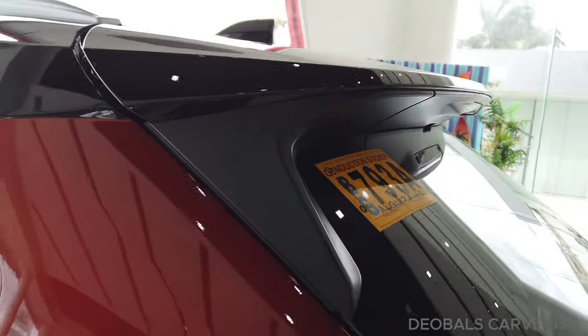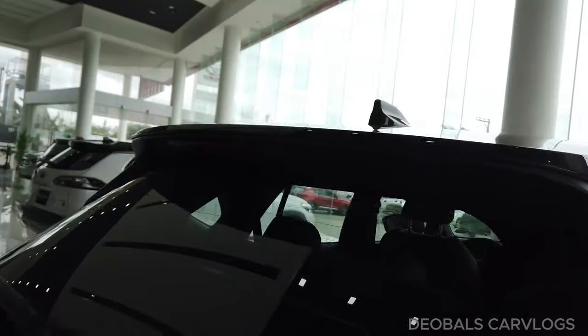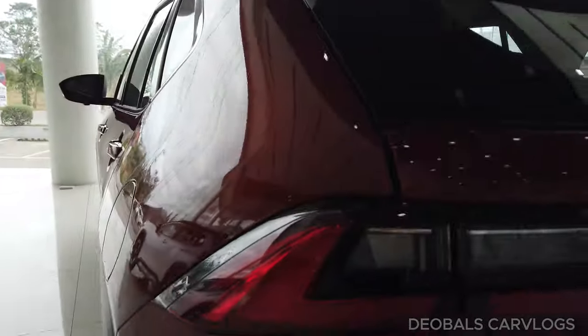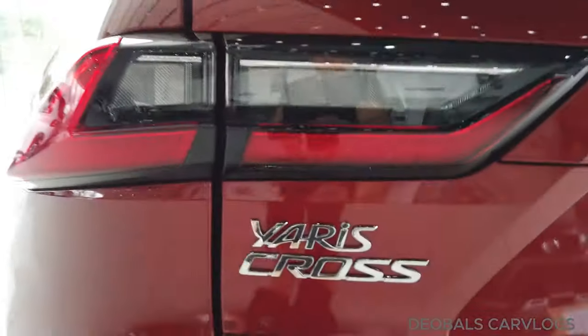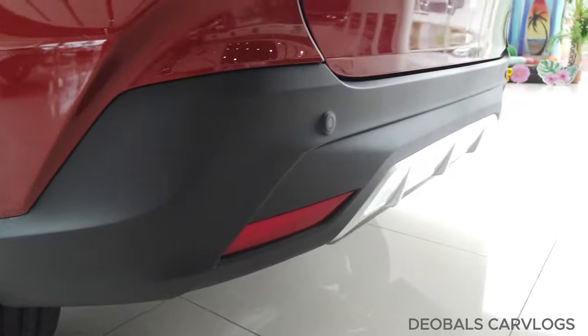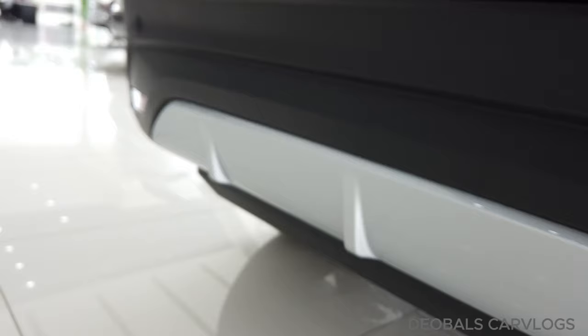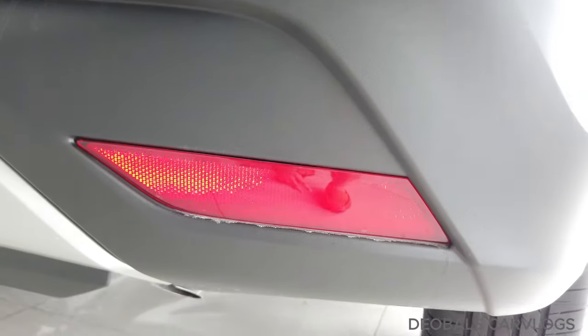So since this is the top of the line, meron siyang moonroof or sunroof. So yung third brake light, naka LED yan. And of course, the tail lights. And the Yaris Cross emblem. We have here the sensors dito sa likod. And makikita natin dito sa likod, guys, yung reflector. At the same time, yung accent dito na matte black finish with a combination of silver matte finish na design.